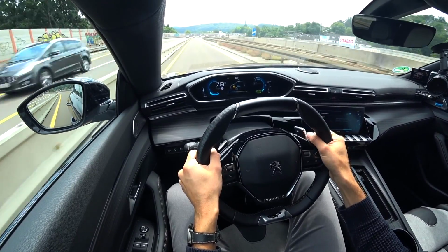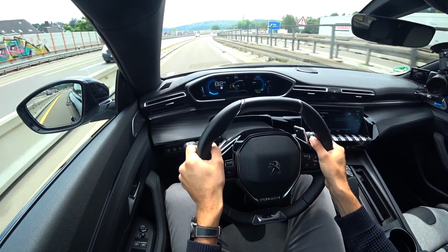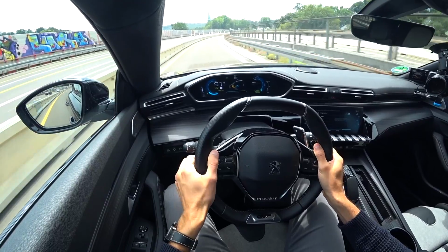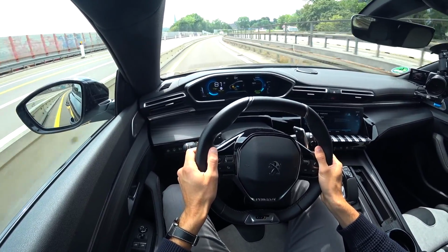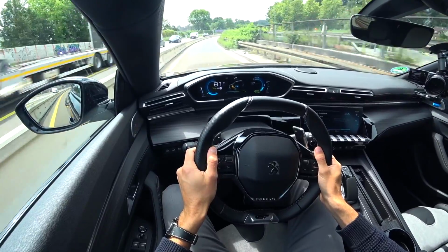It's actually better, of course, to always charge it at home or at work, to get to a charging station and so on. So these plug-in hybrid vehicles, of course, make sense when they are being charged at home frequently, definitely. There's adaptive cruise control available and also lane keeping assist.